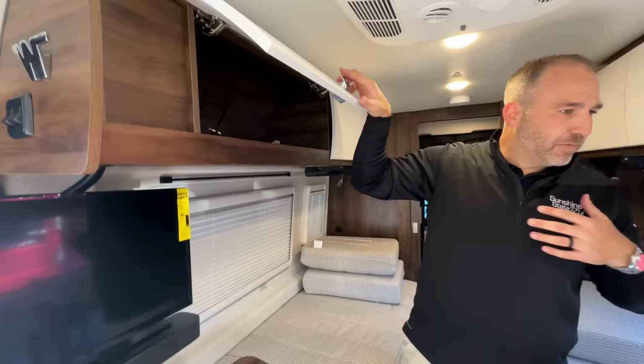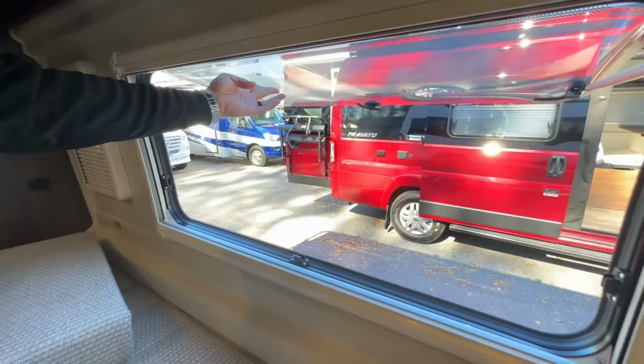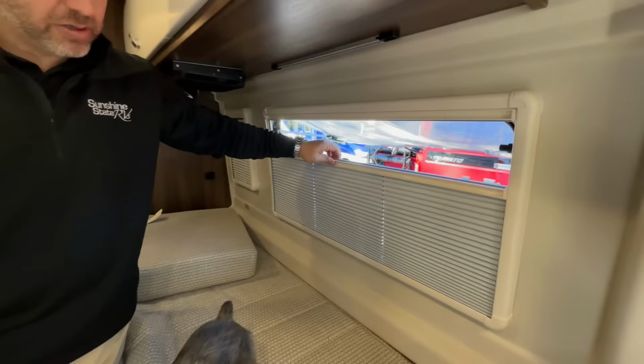Something that at Sunshine State RVs, when I order every one of our RVs, I order these windows. These are awning style. I know we showed it in the kitchen over there. These are awning style windows. If you don't order these, you get a normal sliding window, which I think this is far superior. It's far superior also because you get way more air.